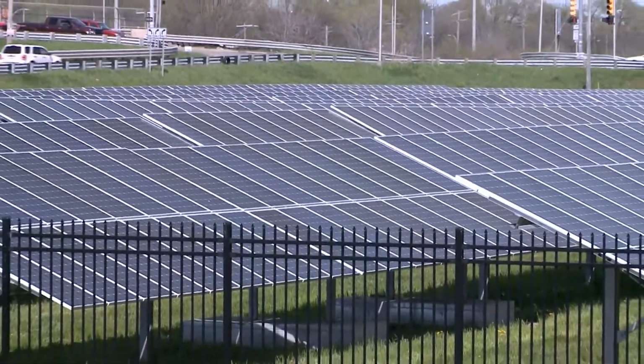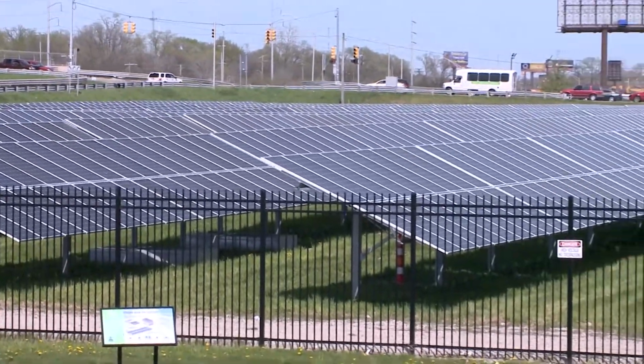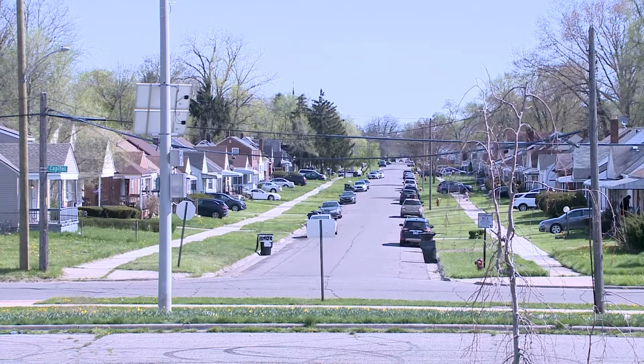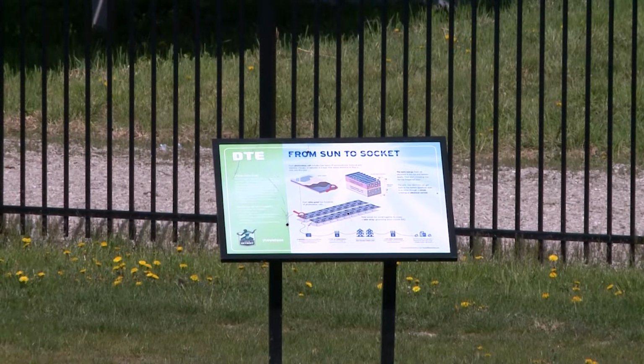As you can see, there are rows and rows of solar panels. This facility has over 7,000 panels, which can power about 450 homes. Of course, we need to know how solar panels work, especially with our constantly changing Michigan weather.